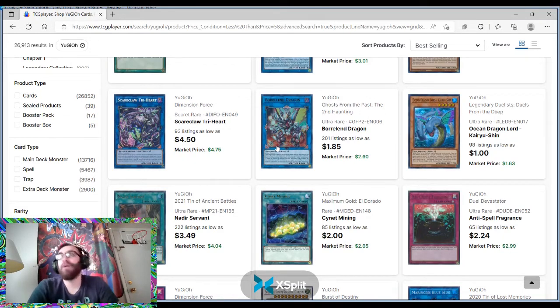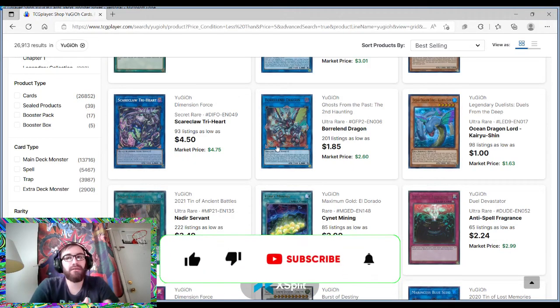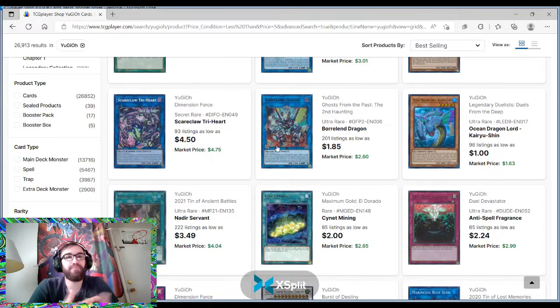Basically, right now, the best deck is either Adventurer Punk or Branded Despia, right? And Sword Soul's a close third, right? They all are super spell reliant. Pendulum Magicians are slowly working their way back. Sky Striker just won a YCS. So Anti-Spell is really good right now.